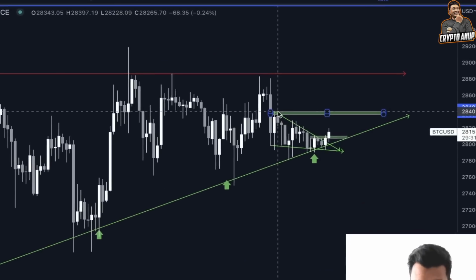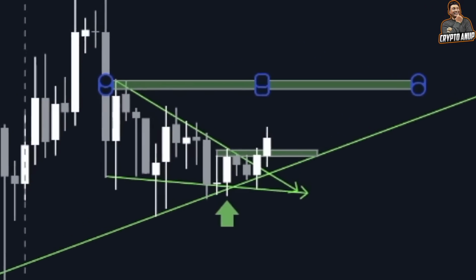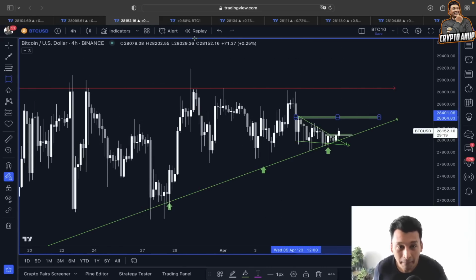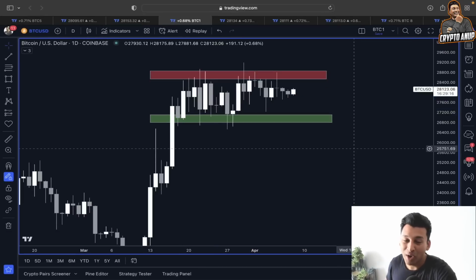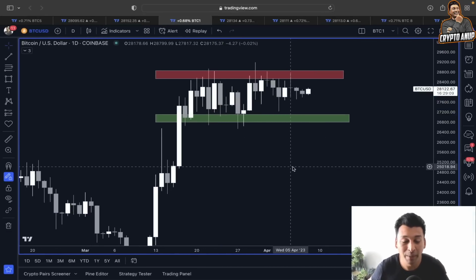So that's why we need the price today to close above 28,000 at any cost. And by doing that, the price of Bitcoin for the medium short term could be turning bullish. And now let me show you with another example why that is so important. We know the price of Bitcoin is trapped between this line of resistance and the line of support around 28,000, 27,000.